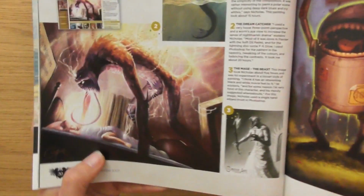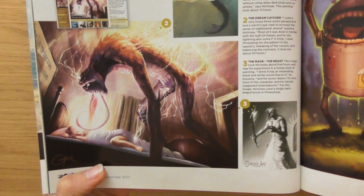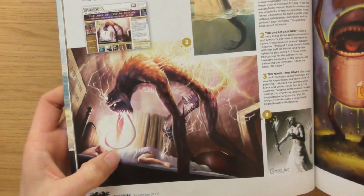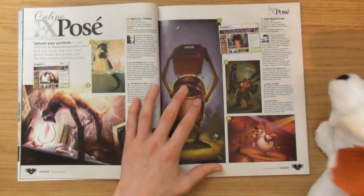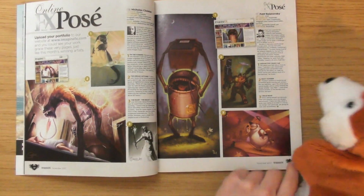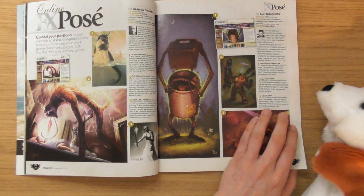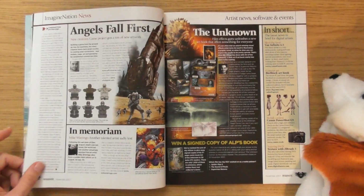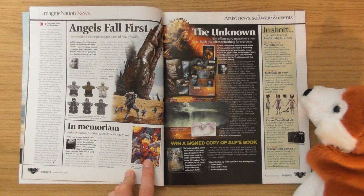There's a monster in her bed, look. See, that's what could be happening when you're dreaming, isn't it? It's like it's sucking her energy out of her while she's asleep. You never know what might be happening while she's asleep. I like this little guy as well. Quite cool. Spider-Man, Spider-Man.